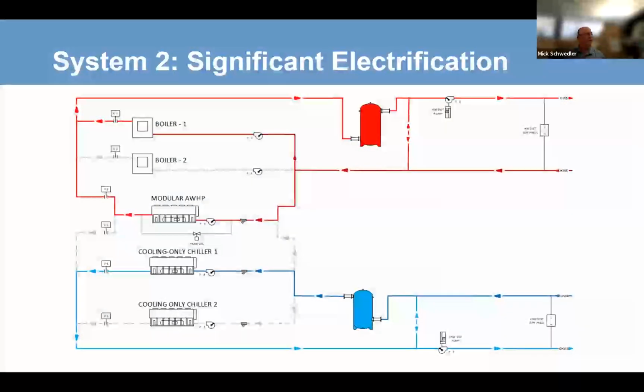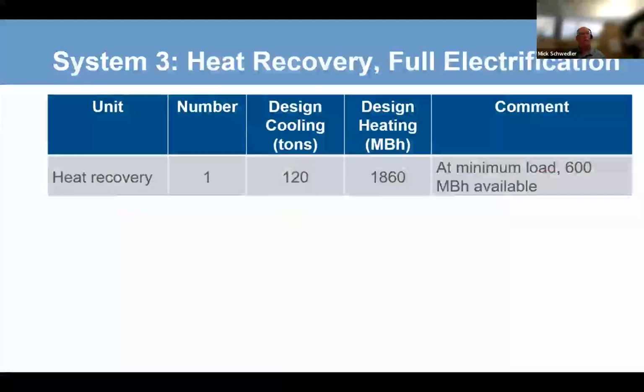Another thing we might want to do, so it would look like this. We have our 2 cooling only units. They'll only send water to the cooling loop. The modular unit sends either chilled water or hot water to the loops. And we have our backup boilers to get us to our design MBH.